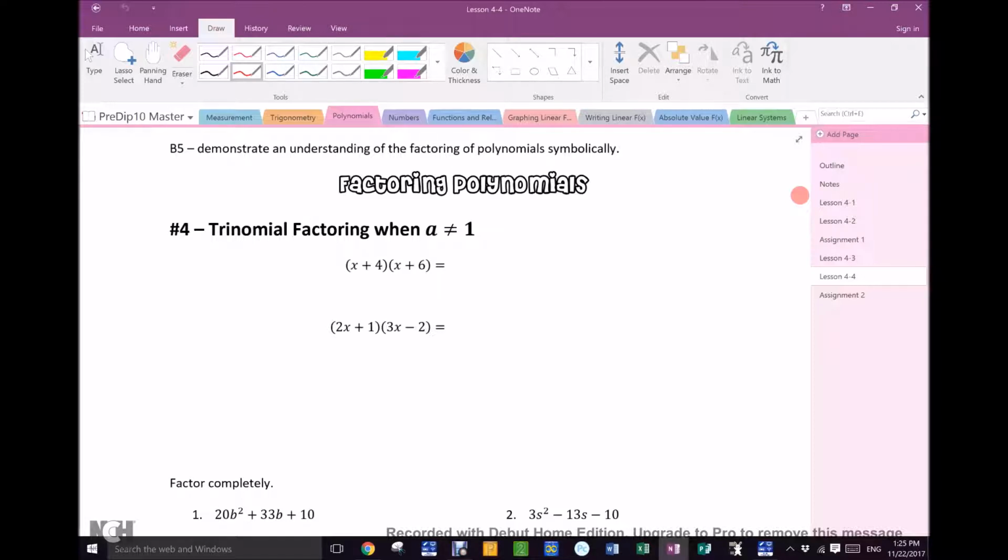So anyways, I stole the idea from Australians. And what makes it slightly better is that it uses the method that you already know for factoring trinomials, okay?